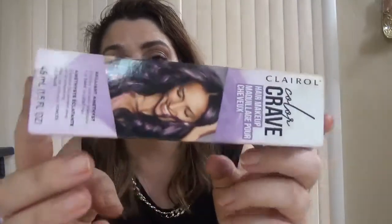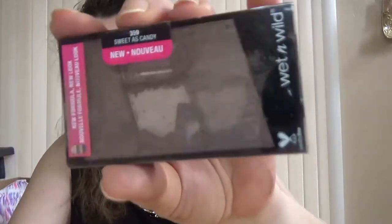Anyway, if you wanna get some color in your hair, is this one, and I believe Amethyst is the shade, Brilliant Amethyst. So if you wanna get a little bit purple in your hair, try this one. And the last item in here, and guilty for all the mess, is a product from Wet n Wild, which looks like this. Everything is cracked inside, so I'm not gonna bother trying to open this, because everything is already in the box. This powder is supposed to be sweet as candy, and I believe it's an eyeshadow quad.